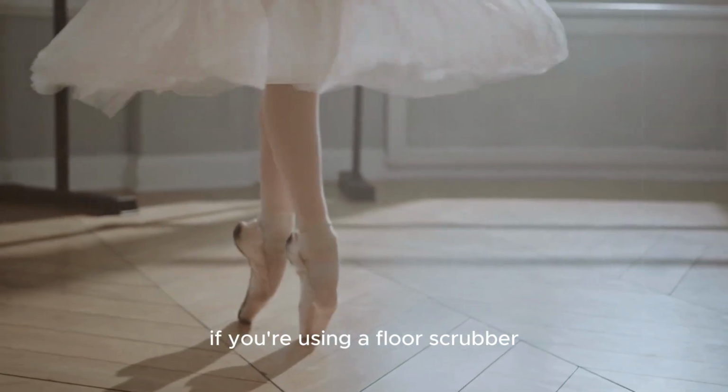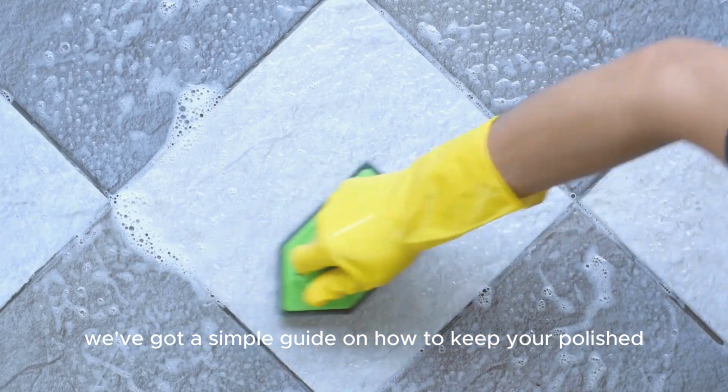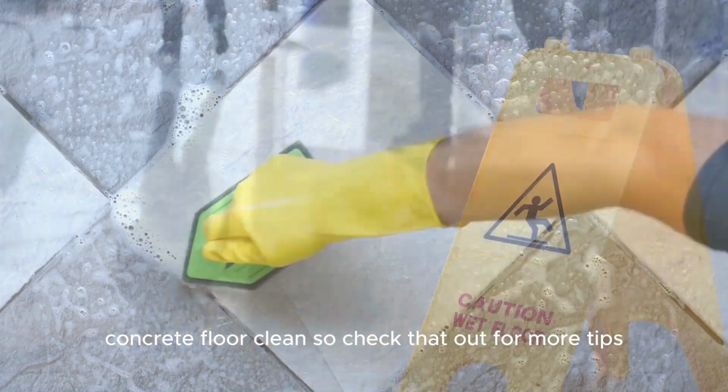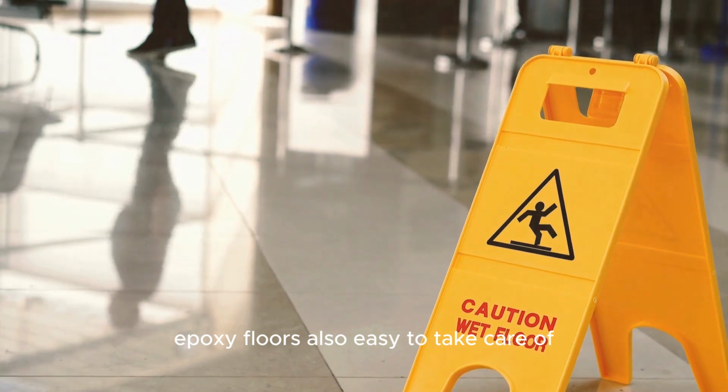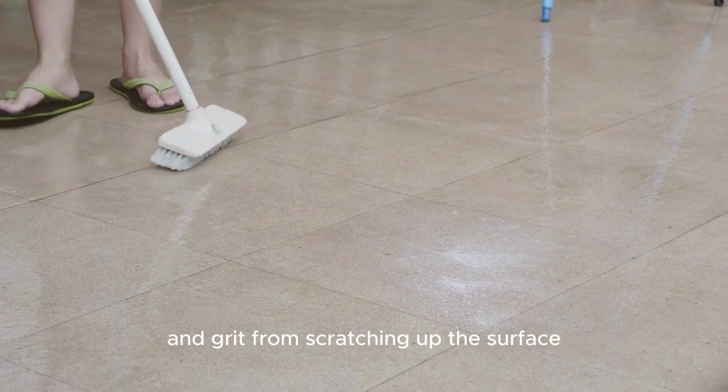If you're using a floor scrubber, make sure it has a soft pad. We've got a simple guide on how to keep your polished concrete floor clean, so check that out for more tips. Epoxy floors are also easy to take care of. They're good at keeping dirt and grit from scratching up the surface.